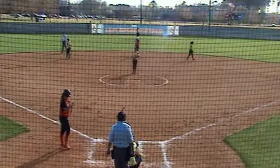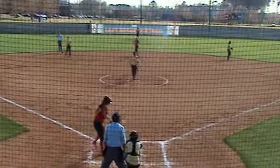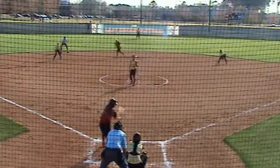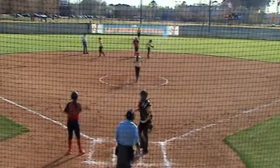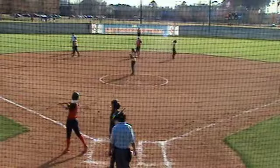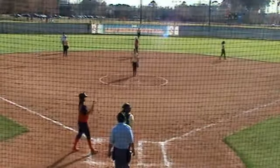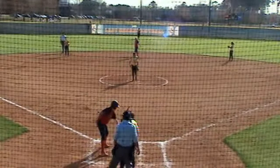3-1 the count to the right-handed hitting Ashley Langford. In case you're just joining us, Adam talked about Ashley in game 1. She's the transfer from Mississippi Delta Community College. There's a swing and a miss. The count is full at 3-2. No score, one out, bottom of the second. The runner at second is Henderson. Langford at the dish, and Hopper on deck.